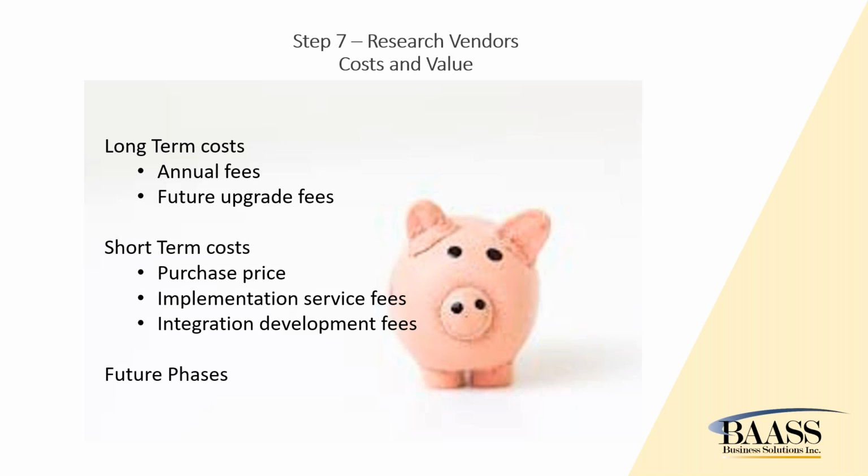Of course, it's not just the requirements list that needs to be considered. Cost of the software is the other side of the ROI. There'll be two sets of costs, long-term and short-term costs. Be sure that the budget adapts to this. Software costs. Are you buying the software? This would be a one-time outlay to purchase.